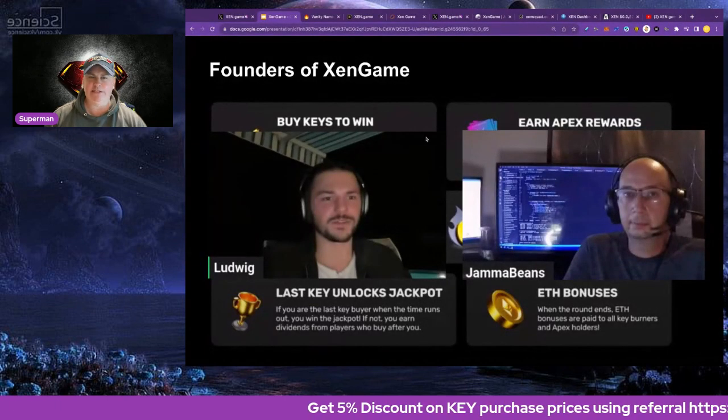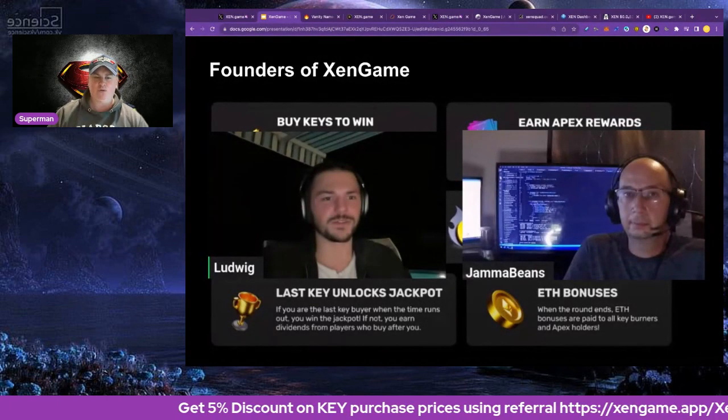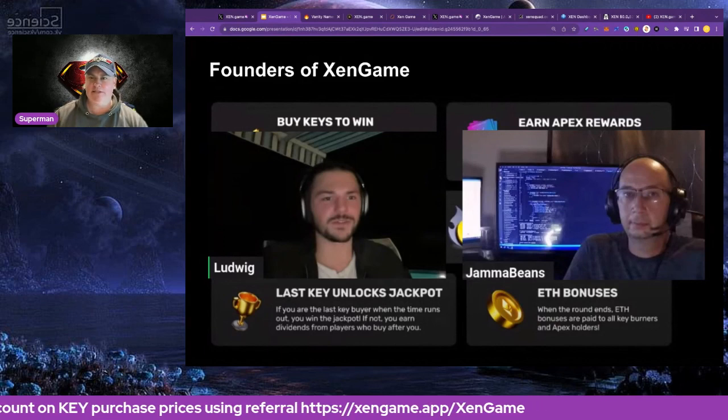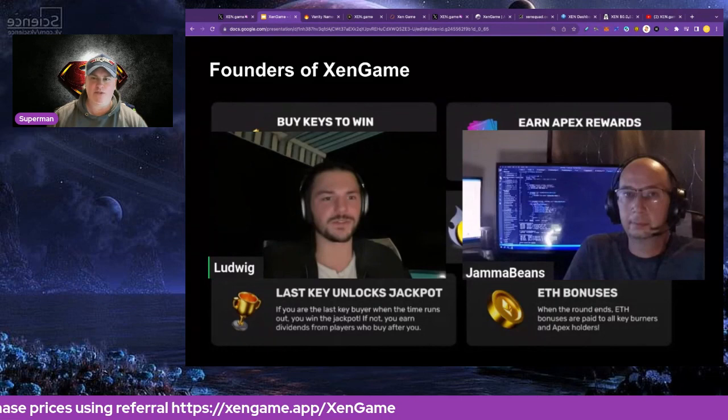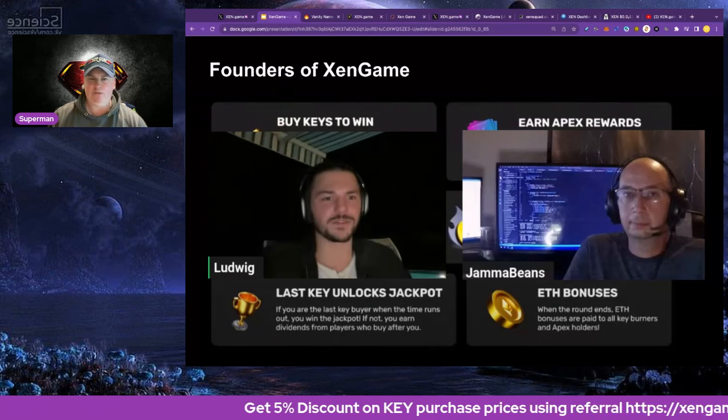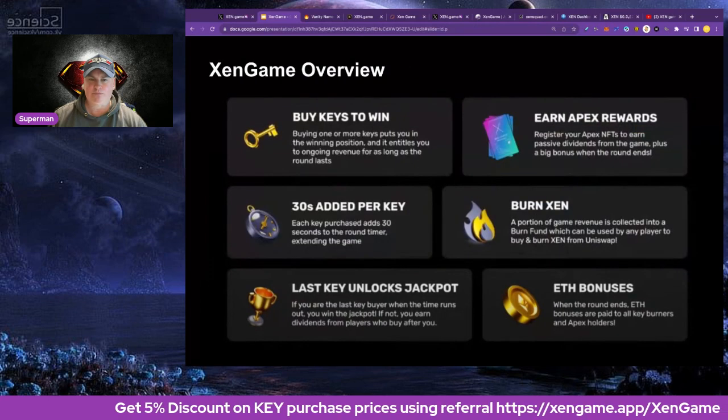All right, so these are the founders of XenGame. Of course, we've got Ludwig here on the left, and we've got Jama Beans, the dev, there on the right-hand side. He's also worked with the official team, Jack, on a few things as well, audits and stuff like that. So pretty exciting to see these guys as well. Going to be very, very cool.